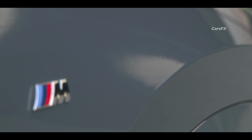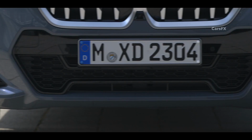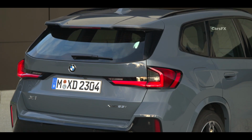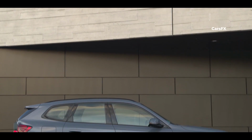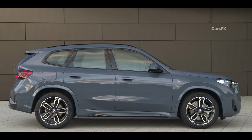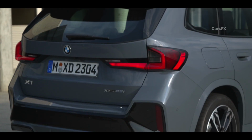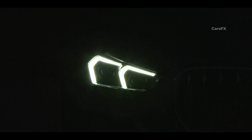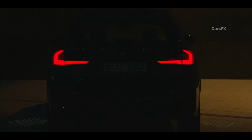The upmarket X-Line and M-Sport models also get more aggressive front and rear fascias. BMW didn't simply upgrade body panels for a beefier appearance. The new X1 is 1.7 inches longer and 1 inch wider than its predecessor. It rides on a wheelbase that's 0.9 inches longer, and while that doesn't sound like much, the changes make the third generation X1 one of the largest in its segment.